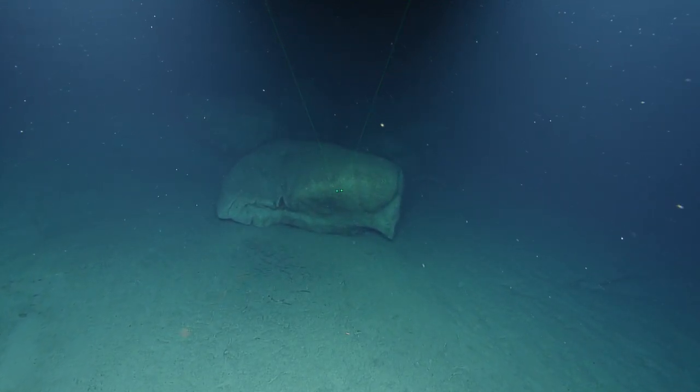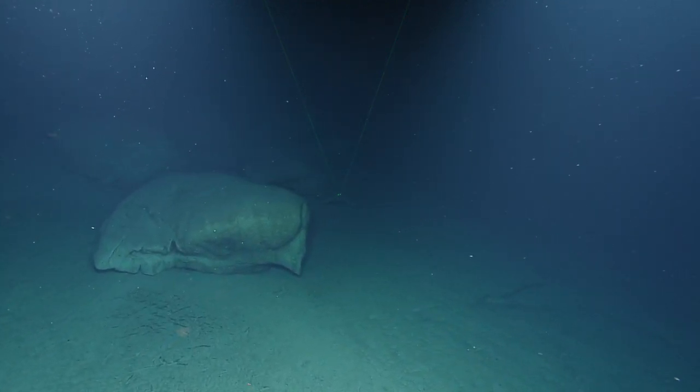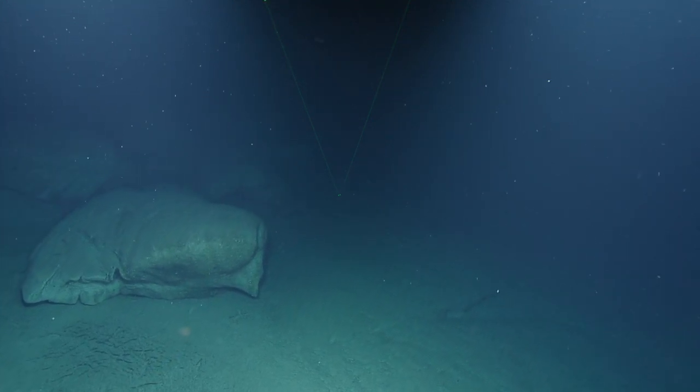I think we just passed some sort of sea slug. It looked like a sea cucumber down here. It had two antennae. Can we see that?